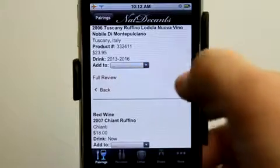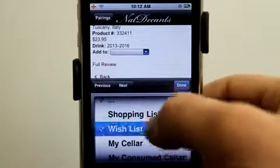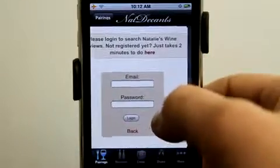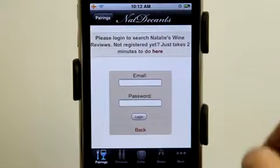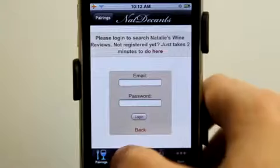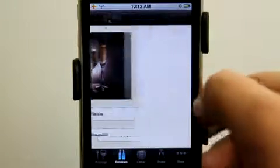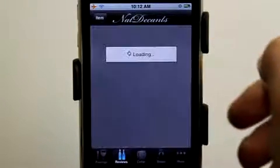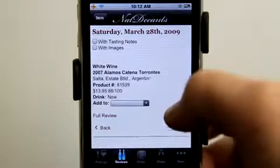I could read a full review by tapping on it, or I could easily tap and add this to my wish list. So let's go ahead and do that. Of course it's going to want me to log in and create an account so that I can save all of that information, so you'd want to do that so you have access to it. I can view free reviews or premium reviews. Free reviews obviously are reviews that we can view at no cost to us. Let's go ahead and look at one of those.